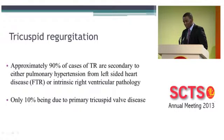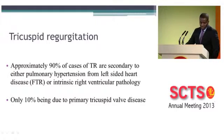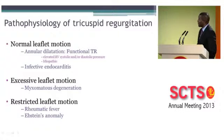So just a brief recap, about 90% of cases of tricuspid regurgitation are secondary to pathology on the left side of the heart, described as functional TR, with only about 10% being due to primary tricuspid valve disease. And in the pathophysiology of tricuspid regurgitation, annular dilatation is used to describe the cause of functional TR, and this is often secondary to the increased afterload put onto the RV due to pathology on the left side of the heart, and this is what we focused on.